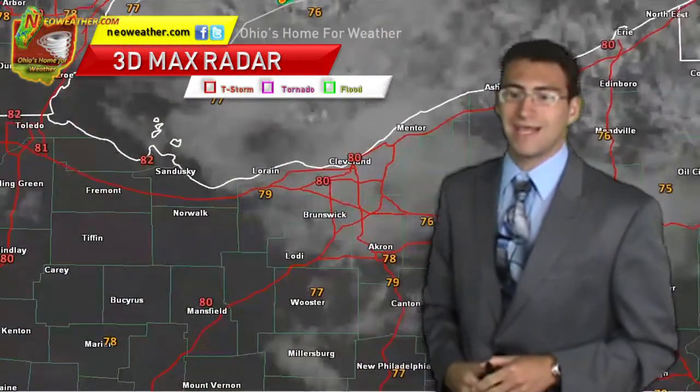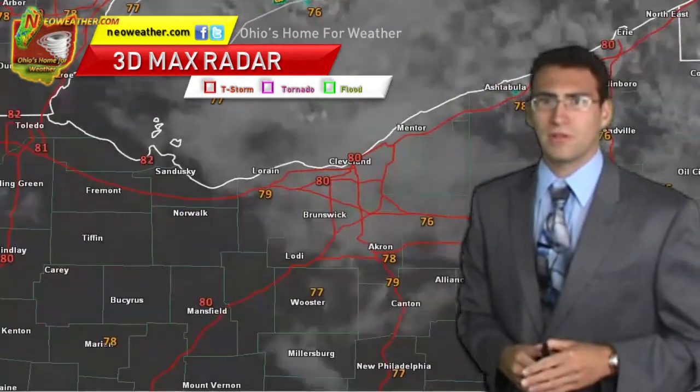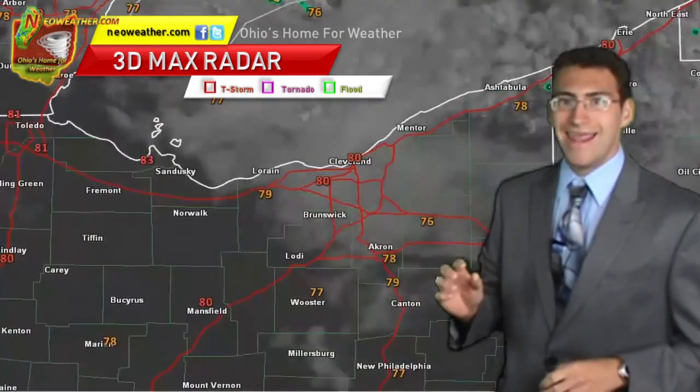Looking at the 3D Max Doppler radar network right now, Port Clinton seeing temperatures already surge into the 90s. They're a little bit warmer than normal as far as their temperature sensor. Otherwise, mid-80s across the area with a couple upper 80s. 89 in Lorain, 89 right now in Cleveland at the noon hour.